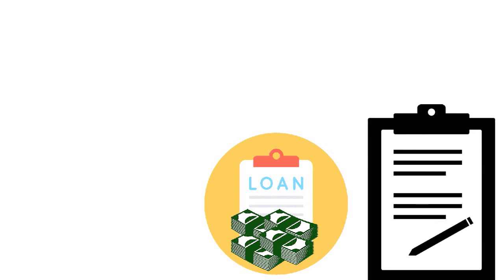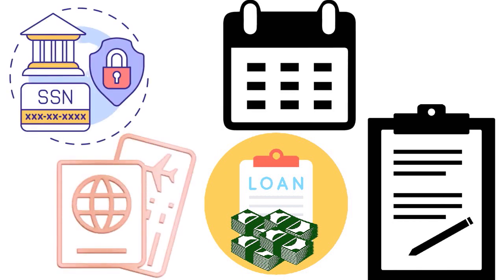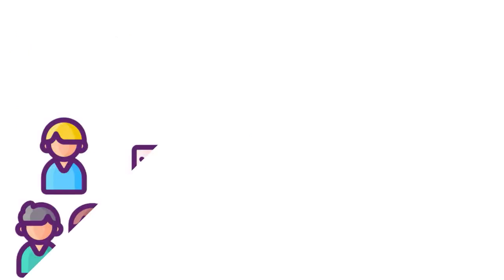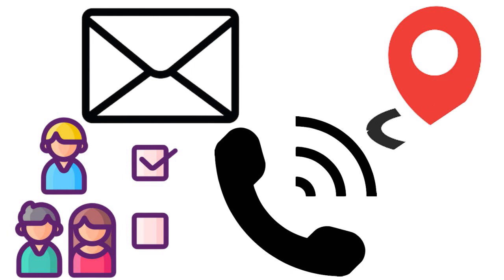For personal information, they want to have your social, your date of birth, your citizenship status, your marital status. But this applies only for Wisconsin. In Wisconsin, they want to know your marital status. And your email address, your primary telephone number, and your permanent address. That's for your personal contact information.